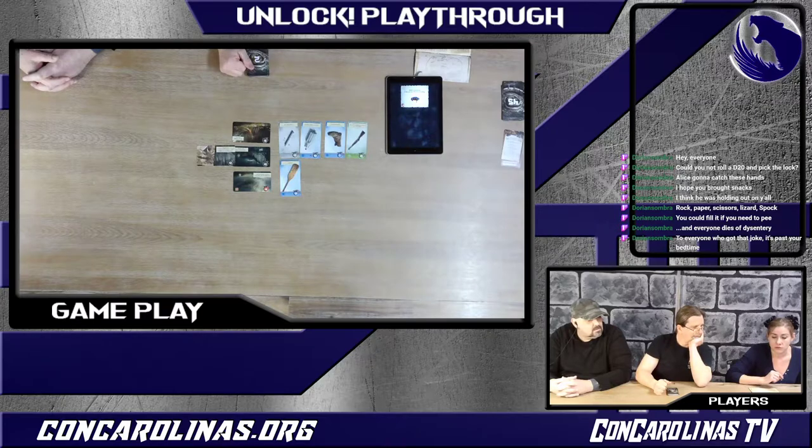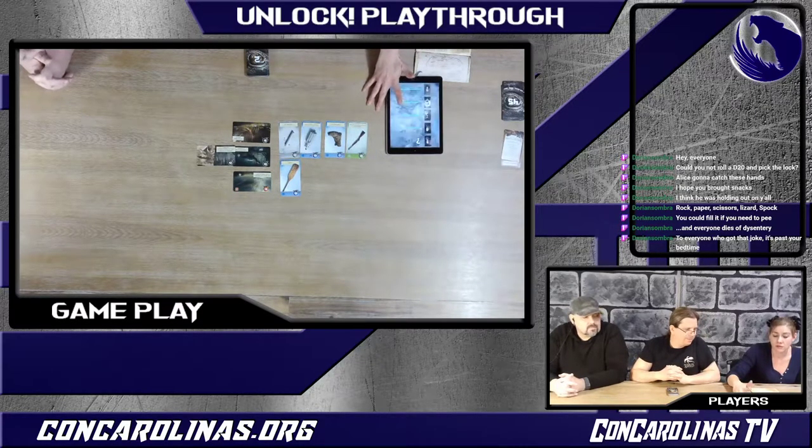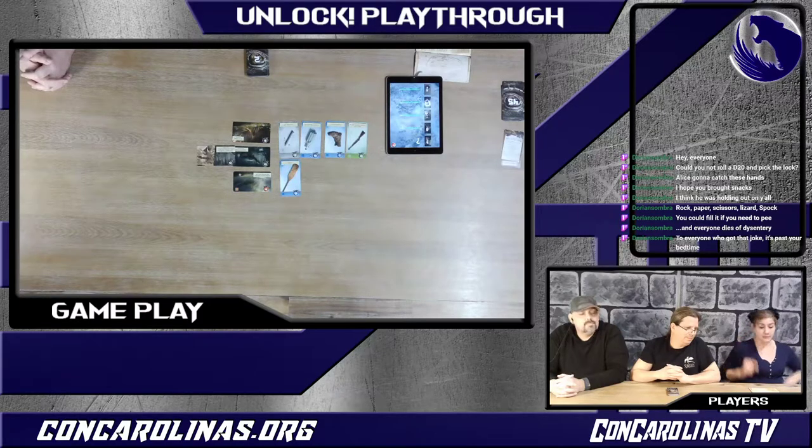Uh-oh. Night is coming. You set up a makeshift camp. So every time night falls, these guys lose health. Yeah. Very limited time to save them. Or we go for Ned. Let's just go to Ned.